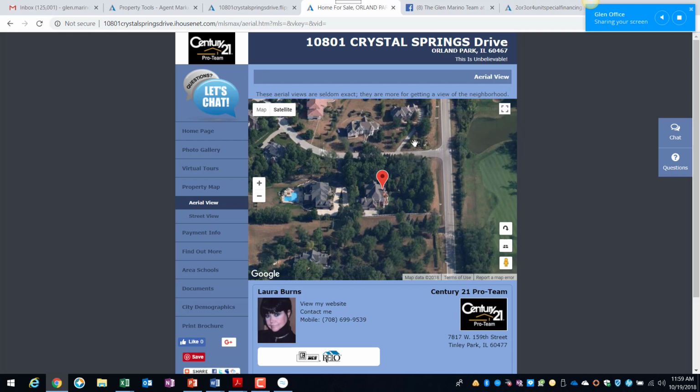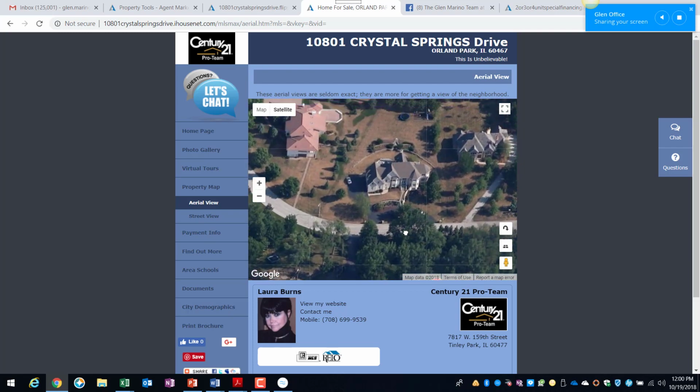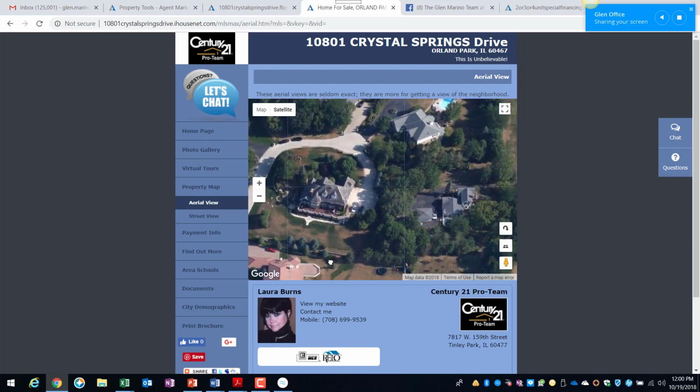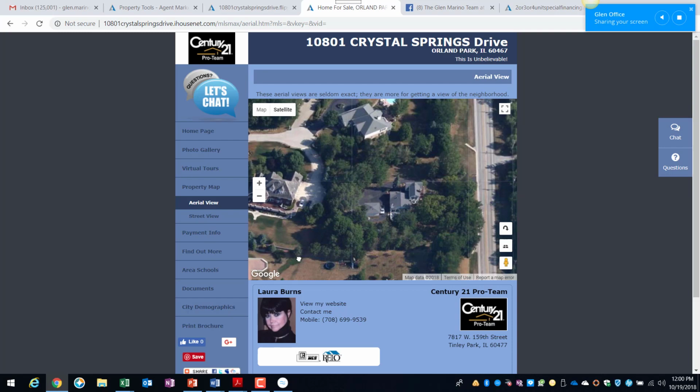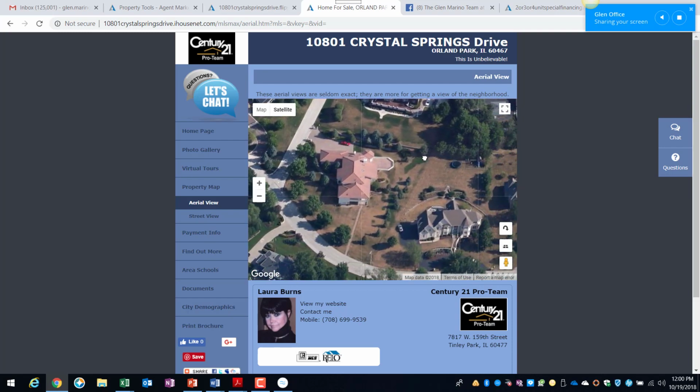With what I've created for you, people can actually fly around the neighborhood. They can actually make it even bigger. And they can see what the neighborhood actually looks like. Am I the white elephant, or are there other beautiful homes of similar size and similar value in the neighborhood? Kind of a nice feature.